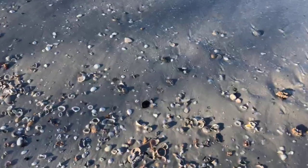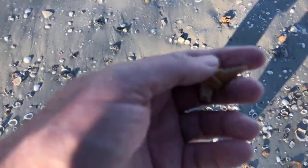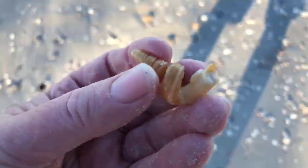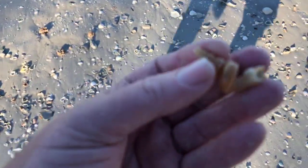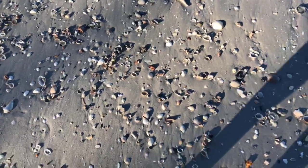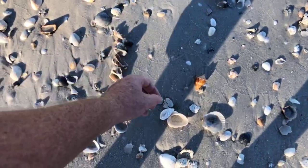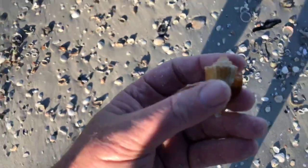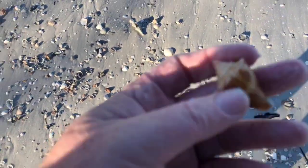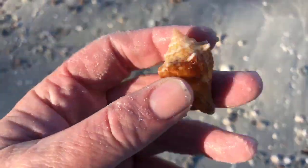Some awesome worm tips out here. Awesome worm shells. Sandy, if you're watching, Area 4 is just full of worm tips this morning. You could bring a bag down here and fill it up in no time. Oh, another little conch. I love these little conchs. I have a lot of these. They're so neat.